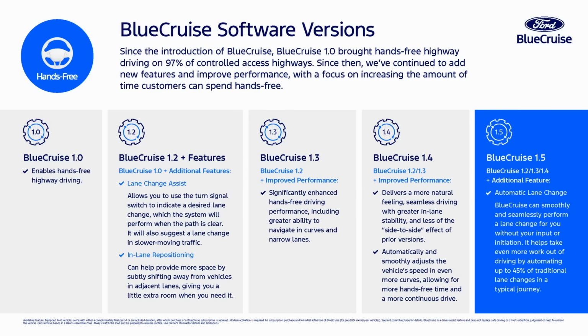So overall, I'm going to go through quickly the differences of the different versions of BlueCruise and who has what. So on 2021 Mach-Es, right now they have BlueCruise 1.0. That's what we had on our 2022. That's basically the base level of BlueCruise with hands-free driving. We got upgraded to 1.3. There's still talk that 2021s, they're going to try to upgrade those to 1.3. I haven't heard any changes in that, but obviously that's been paused or delayed or whatever.